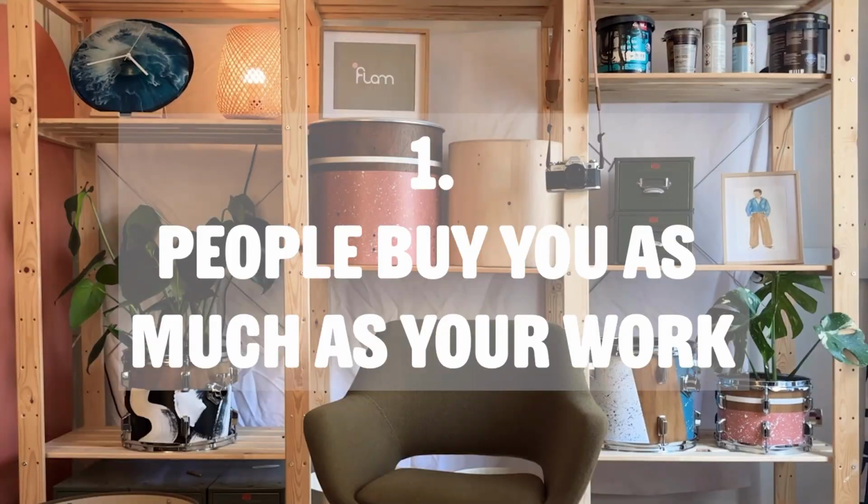Number 1, people buy you as much as your work. Your vibe matters, so smile and be engaging. Definitely get off your phone and definitely stand for the duration of the market if you're able to. It just makes you far more visible and you have a much better presence, and it's far easier for someone to feel comfortable to engage with you if you're already alert and present and looking like you want to have a conversation. After all, you created the work, so it's obviously something that you're passionate about. And one of the most attractive qualities a person can have is the ability to talk passionately about something that's important to them.